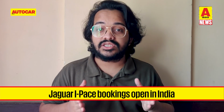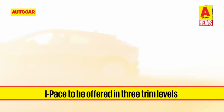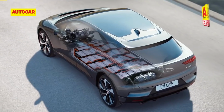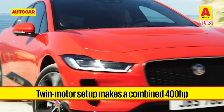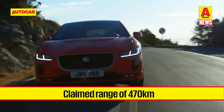India received its first luxury EV in the form of the Mercedes-Benz EQC this year and will soon see another luxury car maker enter the EV fray. Jaguar has opened bookings for the all-electric I-Pace ahead of its launch next year. Jaguar is offering 3 variants of the I-Pace SUV in India: the base S, mid-spec SE, and top-spec HSE. Central to the I-Pace is a 90 kWh lithium-ion battery and 2 electric motors generating a combined 400 horsepower. 0 to 100 km/h takes a claimed 4.8 seconds, and range is pegged at 470 km on the WLTP cycle.